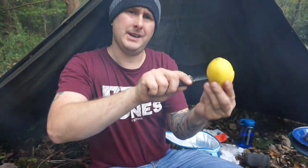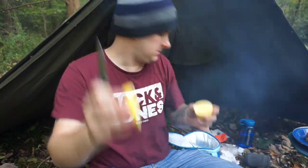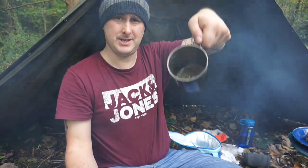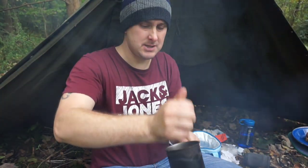I'm cutting it a bit like an idiot because I want you guys to see it. Not me being an idiot, but me cutting a lemon. So right, it's half a lemon. I'm going to squeeze that into here. I've used this cup for everything, pretty much. Got my poached egg in it. Hope there's no pips in here. But hey, smoky joke.